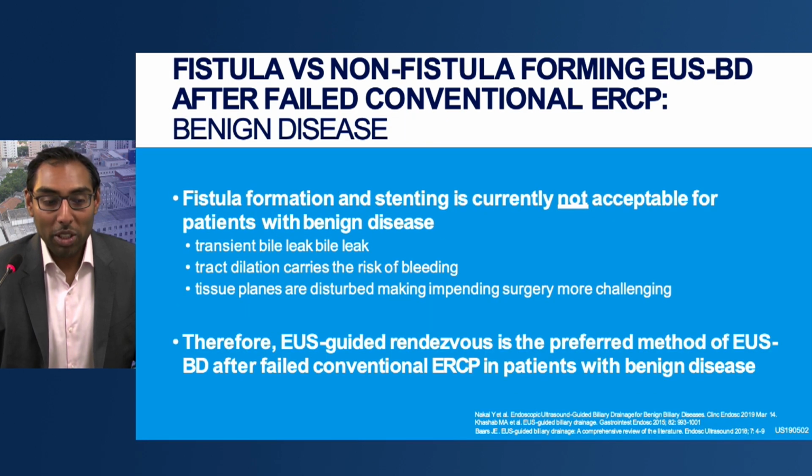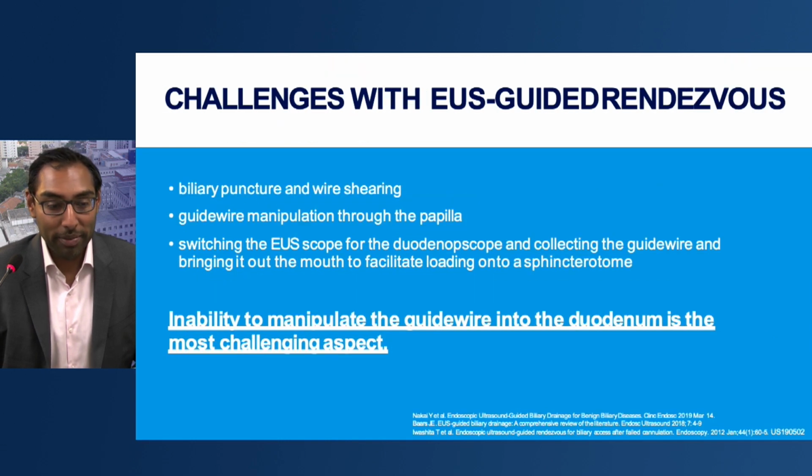When you think about fistula formation and benign disease, it's currently not acceptable. We don't like to form fistulas like you would with a CDS for patients who've got benign disease, as there's a risk of transient bile leak, tract dilation carries a risk of bleeding, and the tissue planes may be disturbed, making future surgery more challenging. And therefore, I think particularly in the case of benign disease, the EUS-guided rendezvous is a preferred method of approach in patients who have failed conventional ERCP.